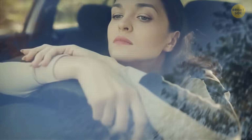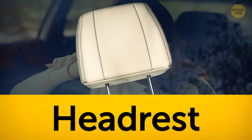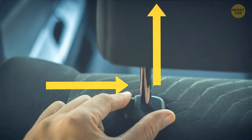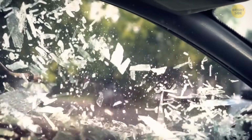If you've ever gotten bored while waiting in a car, like I have, you might have played around with a headrest. Yep, you can pull them off, and they'll come right off relatively easily. It seems useless at first, but that's something you'll want to do if you're ever trapped in a car and need to break a window to get out, like I do.